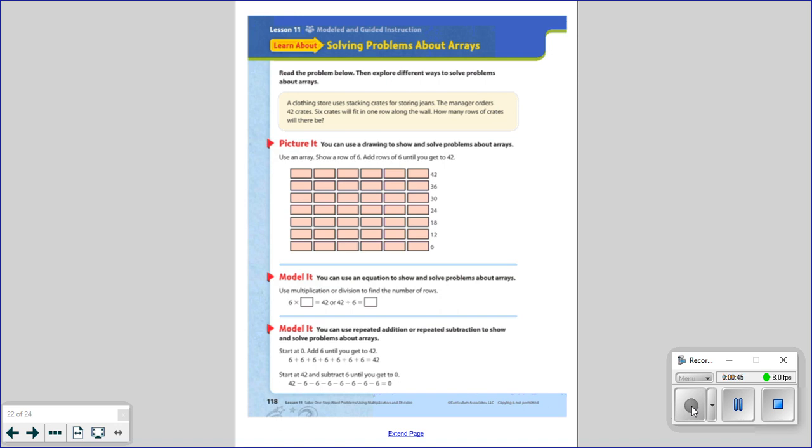Brinley? The clothing store is using crates to store jeans. Yeah, perfect. How many crates do they have? Not a trick question. Bailey? They have 42 crates. Can you imagine going to the store and there being just stacks of crates? That would be so many.